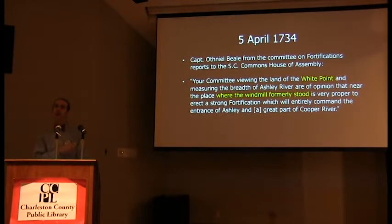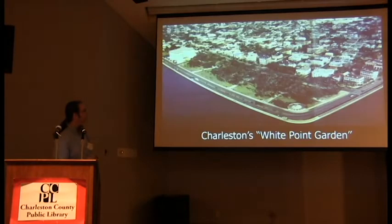And that is exactly where, 2 years later, they built a battery called Broughton's Battery that stood there from 1736 until 1784 at White Point Garden. There's no marker, no evidence, no archaeological investigations down there that have suggested there once was a windmill there. But I think that's where the Dutch wind-powered sawmill got built in 1713, 1714, before the Yamasee War broke. So somewhere down at Charleston's White Point Garden, there should be some kind of a windmill. That's just my opinion. If you're a Molinophile like me, maybe you'll enforce that to the cities.